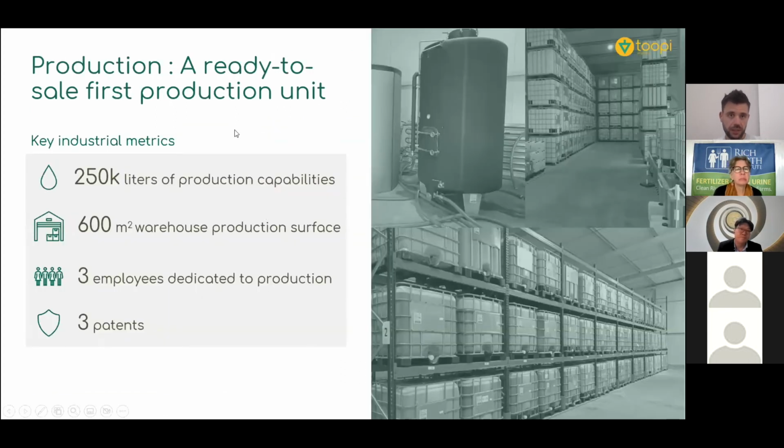And finally, the production unit. Here are examples of all the urine collection in this picture, and the final products at the bottom in IBC tanks. It's quite a common fermentation unit with a capacity of 250,000 liters of production of final product like Lactopi Start. We have 3 employees dedicated to the production, and 3 patents have just been submitted. Sorry for that, I need to update my slide.